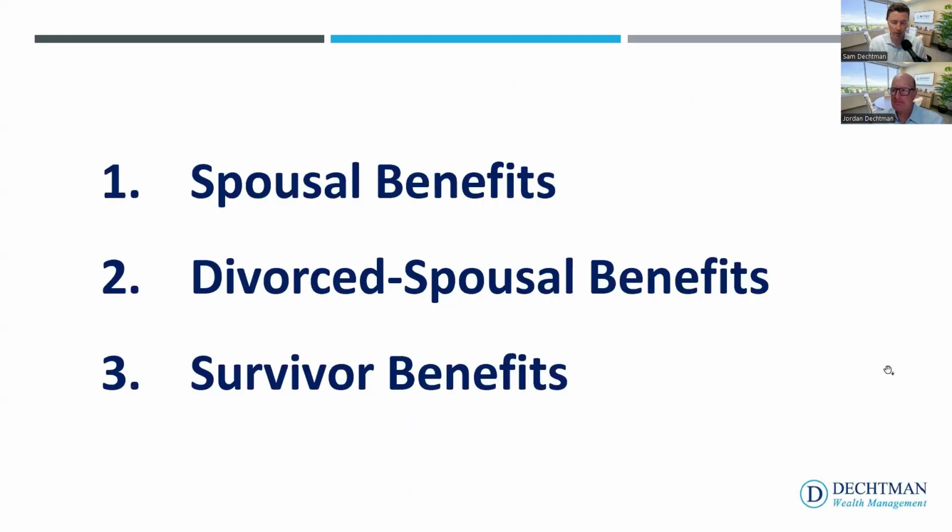So now we're going to talk about 3 different types of benefits: spousal, divorce spousal, and survivor benefits. This area can be a little dense and there are a lot of nuances to it. So if anything is confusing or you need additional clarity, again, please use the Q&A feature and we'll get to it at the end, or schedule a time to speak.